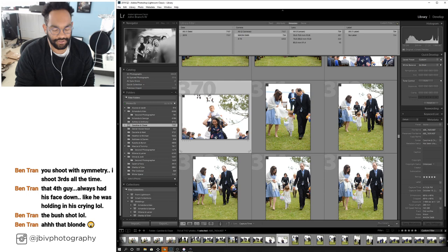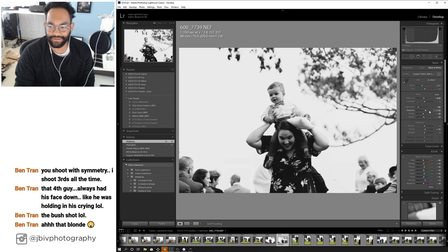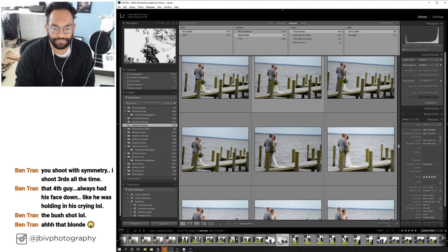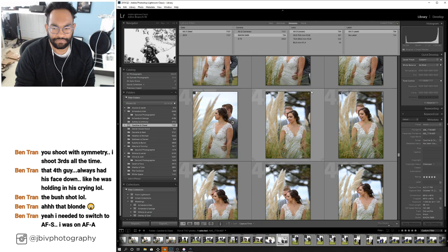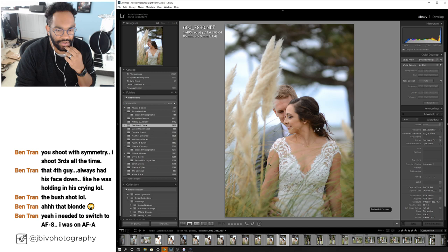Because since I'm usually focused on a couple, this is the stuff I missed. It's soft, but good old black and white. It's a fun photo. Well, the focus is off a little bit. I didn't like the shots I took with this cattail stuff. I kind of like this angle you had here better. I should have shot it differently.